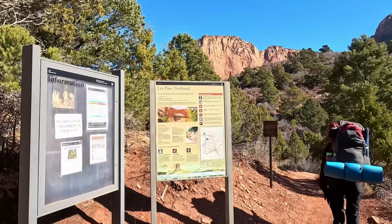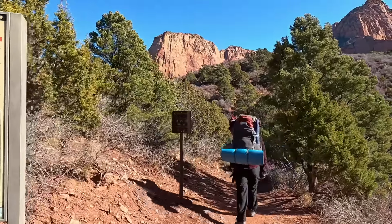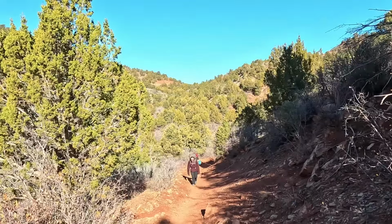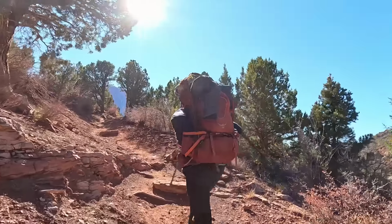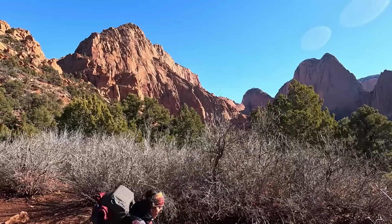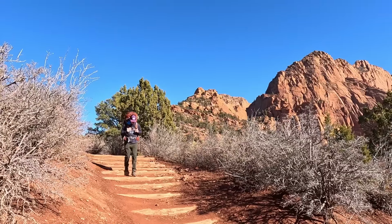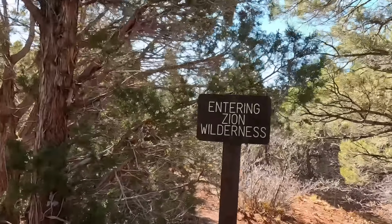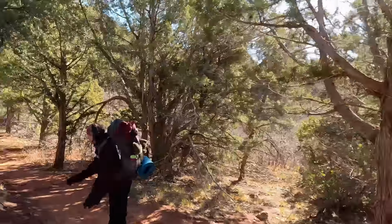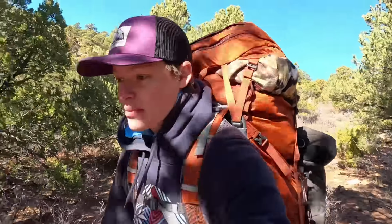Alright, here we are at the trailhead. We are heading out. 7 miles to our campsite. There we have it. We are officially backpacking in the Zion wilderness. Let's go. So this is both of our first time ever backpacking in the winter.